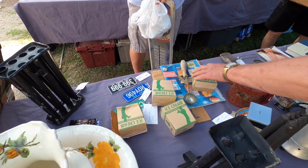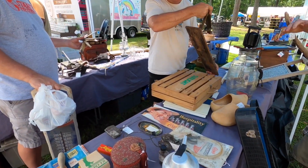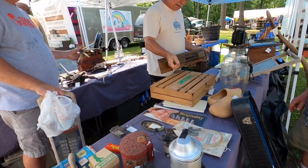Oh, here's an article in Country Living about ice cream boxes. That's fun. Businesses or hotel lobbies have them carried in. Then they have the big stand, you know, shoe shine stand. Yeah, right. They go in and shine shoes, and it's portable. Oh, I got you.